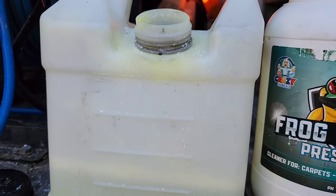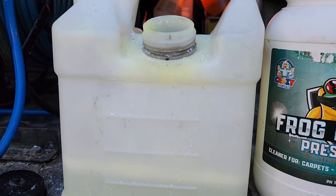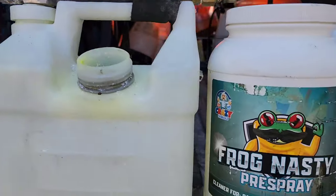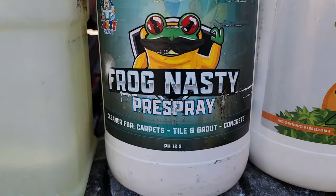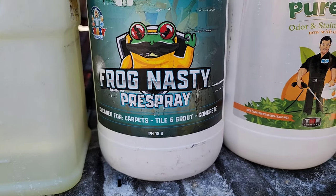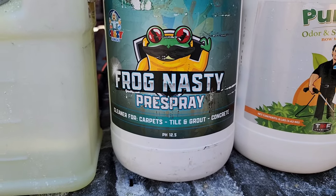All right, for those who want to learn about the carpet cleaning and what I'm doing and what I'm using, in my HydroForce sprayer, I am diluting Frog Nasty pre-spray. You can see it's a 12.5 pH, so that's alkaline. It's a high alkaline. It has some citrus in it. It's great for really soiled carpets.